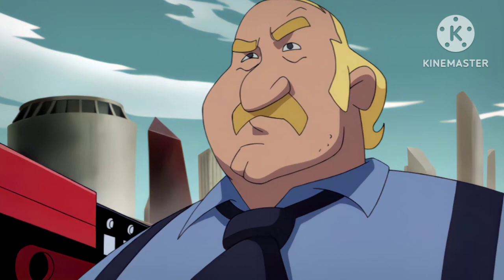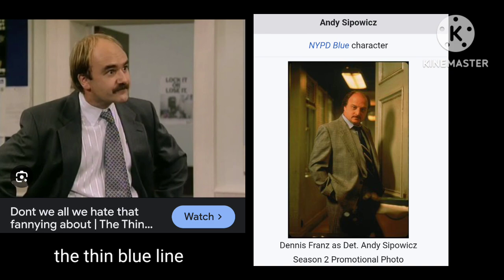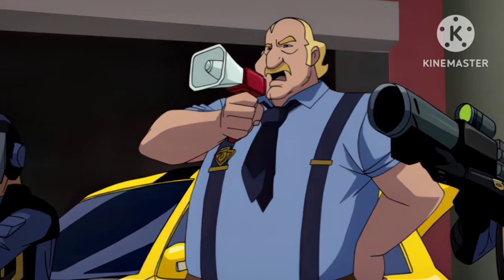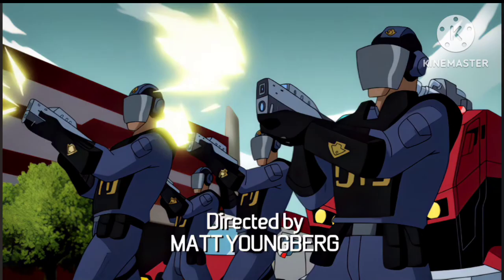This is Captain Fanzone, who's based off of a famous baseball player who is apparently the neighbor of story editor Marty Eisenberg, also being inspired by two police characters from shows I've never seen. But I can very well tell you that is a very Michigan accent he has. I like that we can see the maggot monster reflected in one guy's visor, but then not in the glasses next to him. The cops have, I guess, laser guns, because future.